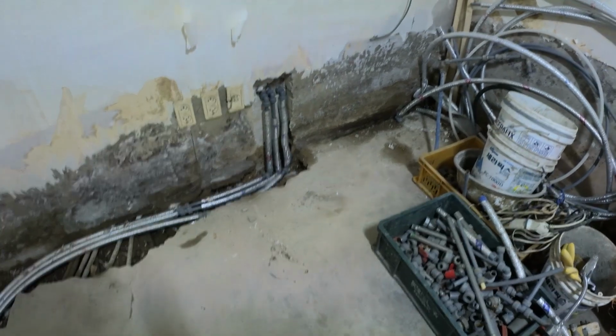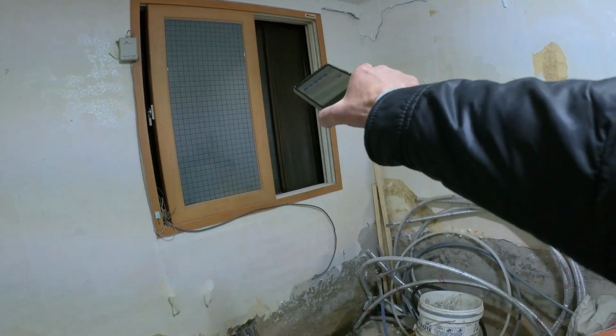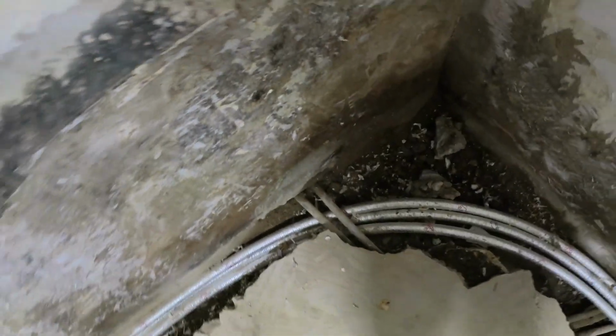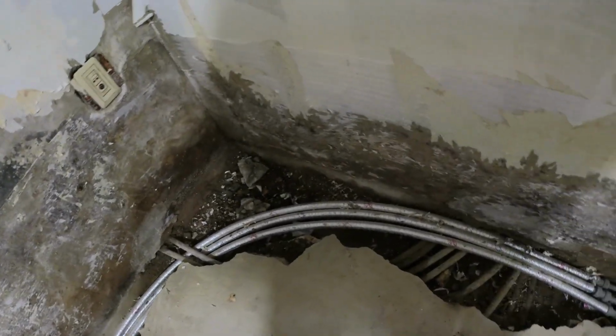What are those? That's the boiler. That's coming from the boiler because, as I said, the boiler is outside that window right there. And so these are the new heat lines coming in. Interesting though, that's going into the next apartment. So those must be the heat lines for them.